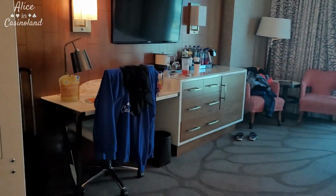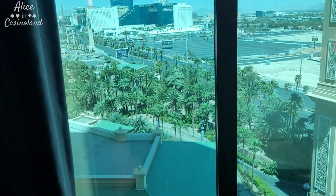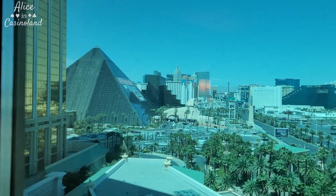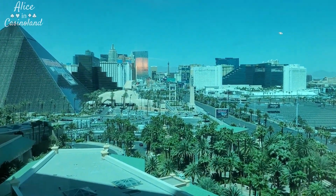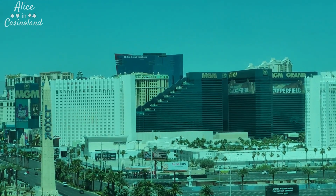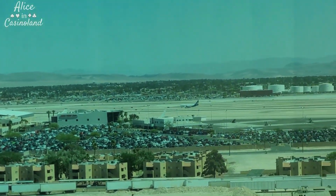And then the view. This is the strip view room. See if we can see anything with the lights on in here. Have a view of the whole strip down the way. Luxor, Excalibur. You can see all the way down to Aria and Treasure Island. You see the Paris Tower. Zoom in a little bit for you. MGM Grand looks like it's not that far away, but trust me, it's a hike. And then you also have a nice view of the airport. If you enjoy sitting and watching planes land and take off, there you go.